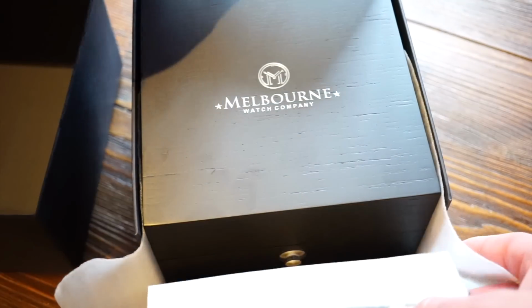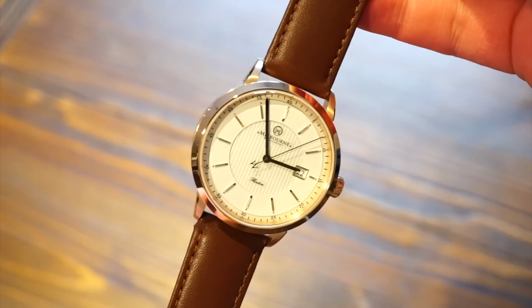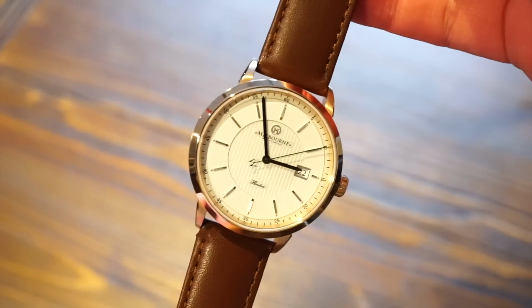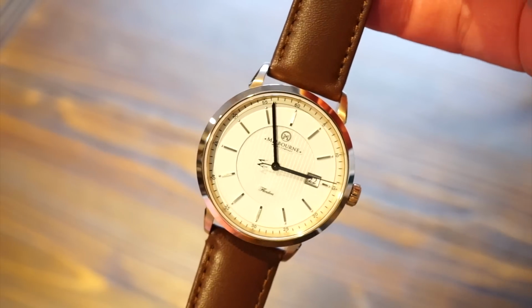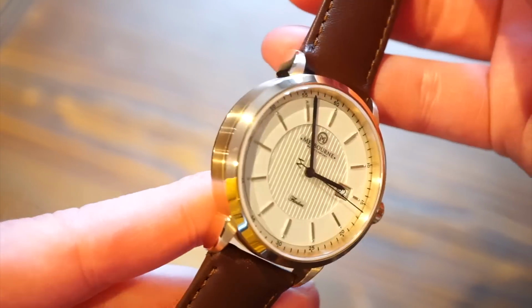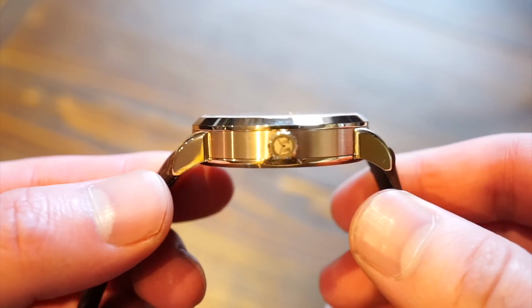Now let's get into the actual watch. So here is the Melbourne Flinders, as you can see. It's definitely quite a dressy watch, a bit low-key, but not really, considering we have that nice PVD rose gold plating on the watch. Now the case is comprised of all 316L stainless steel, but it does have that PVD rose gold finish.